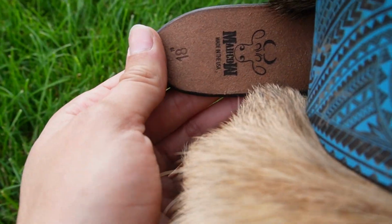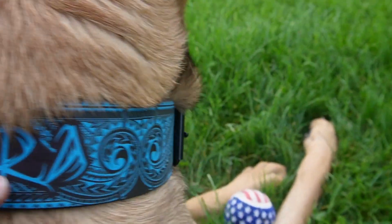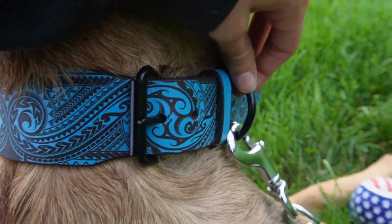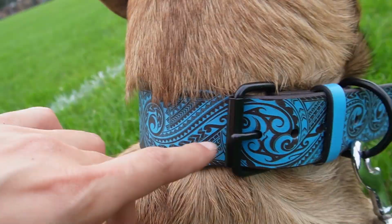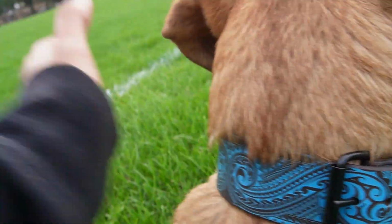Did she hear it? My mad cow, size 18 inch. This is what the buckle is. And yeah. It fits nicely when she gets bigger. This is the smallest one. So then she's gonna get bigger and so this is the perfect size.